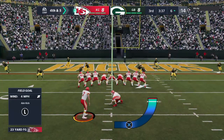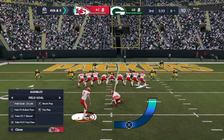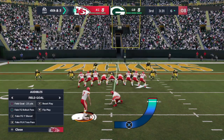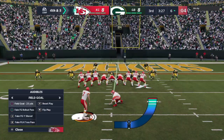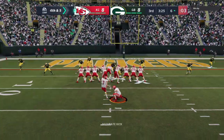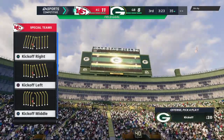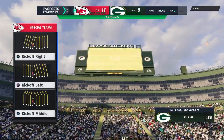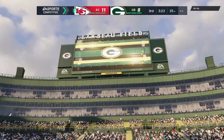So on 4th down, Mahomes off, Harrison Butker on for the Chiefs field goal. From the left hash, a chip shot here. Butker's kick here is good. And the Chiefs are out to a 3-0 lead. That drive took him inside the 10. Good job defensively to hold him to 3.